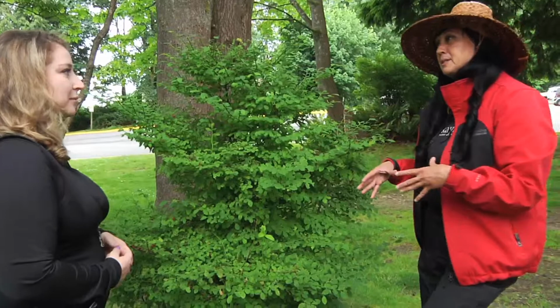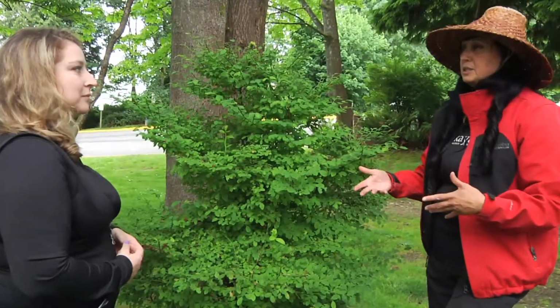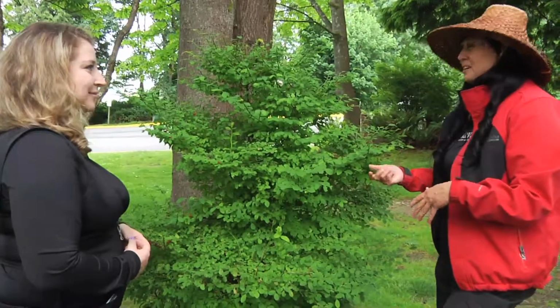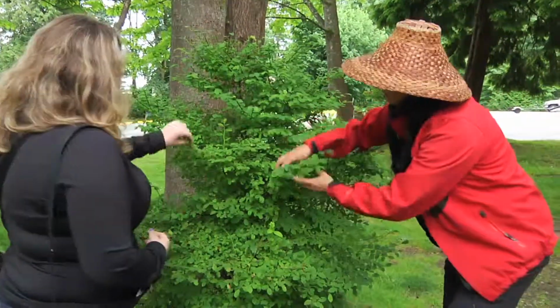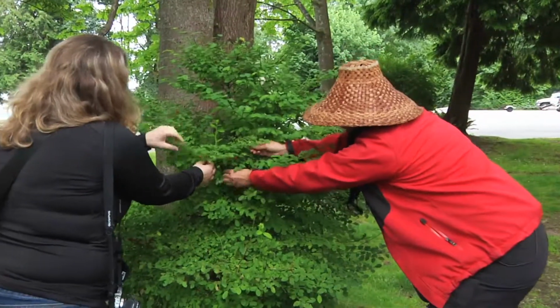Plants have families. So this plant, like I said, is a vaccinium. Other vacciniums are blueberries, so if you love blueberries, you'll probably love huckleberries. Did you want to try one out? Sure, yeah. Just lift up the leaf a little bit, find a nice berry, and take a little pick there.